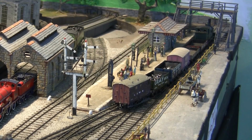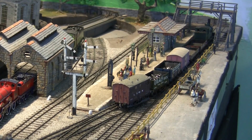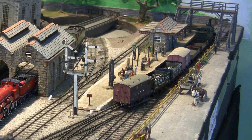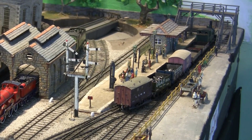We are now about to see some complicated shunting movements, but before this happens, the lifting bridge must be raised, the level crossing gates opened, and the light engine, standing at the coal stage, turned and stabled in the loco shed where it will be serviced.